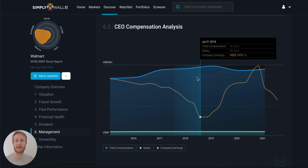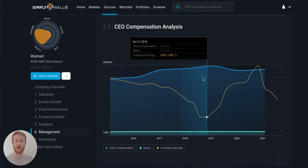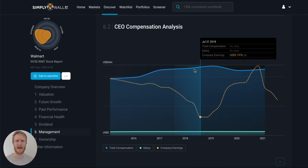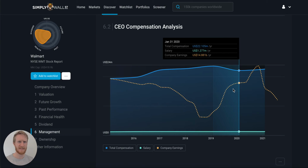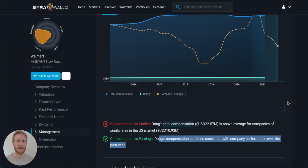So I can go and read the annual report, look at the compensation section and see what his performance metrics are and what he's trying to strive to achieve. So it could be store openings. It could be cutting costs. I don't know. So I'll go and try and look into what he has to do to get his stock options and cash bonuses, because it looks like it doesn't really align with company earnings. So that's something I'll try and get some more color on.